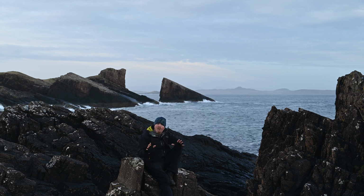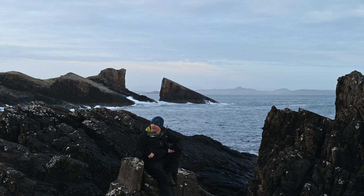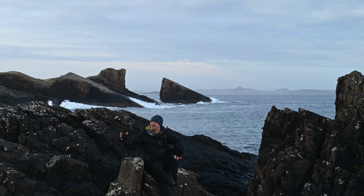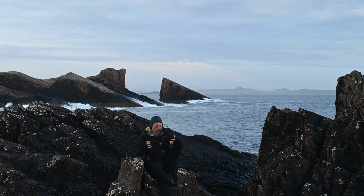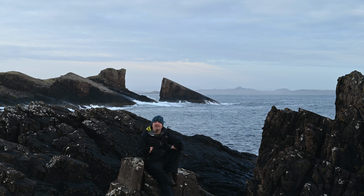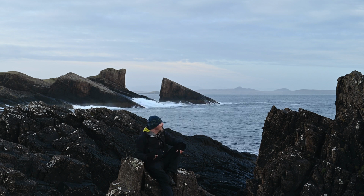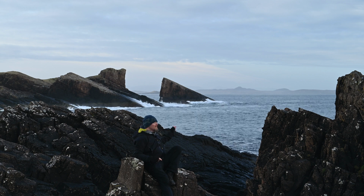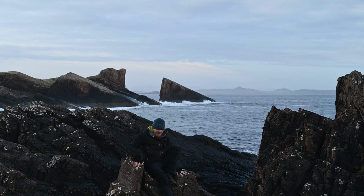Yeah, it's all long exposure stuff today, and I've chosen long exposure because the waves are not breaking particularly heavy on the beach, so it's not a day for shooting waves spraying up because they're just not doing much. So it's a long exposure day. I'm rather enjoying it. Anyway, let's see if I can see something else down here when I can get down off these rocks.